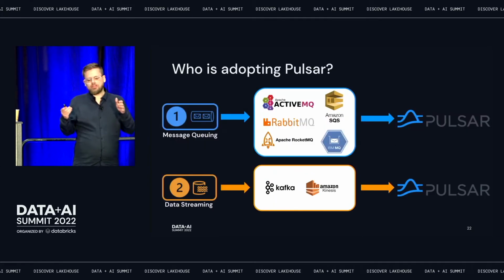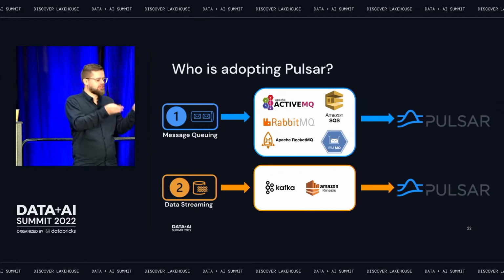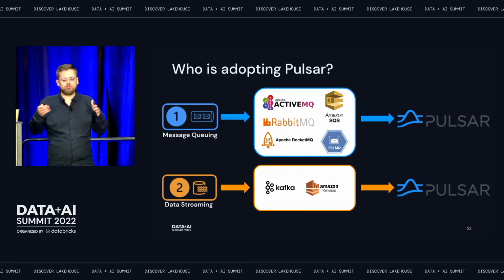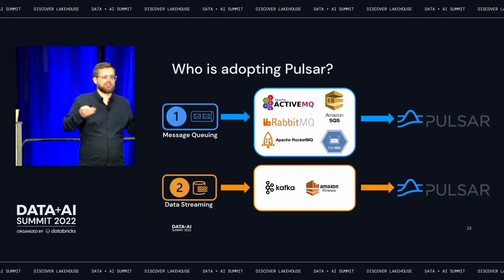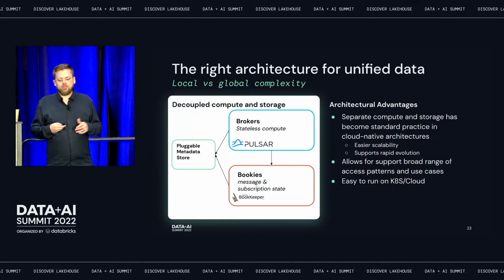So once again, you can see Pulsar as a combination of the feature set for use cases like message queuing, traditional application messaging systems like ActiveMQ, RabbitMQ, et cetera, as well as data streaming use cases, Kafka, Kinesis, et cetera. Both of those run really well on Pulsar. And how do we do this?